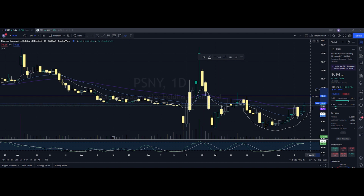If we decide to end up having a pullback, of course I want to see us continue this higher low pattern. Since we did get to a low of $9.50, if we could find support right on this 50 EMA at $9.74, that would be the best case scenario. If we decide to actually break through the low of $9.50, then of course I'd want to see support coming in right at the 21 EMA at $9.44, or even at the 9 EMA at $9.46. As you can see, the crossover like we mentioned, let's see if this momentum can continue.